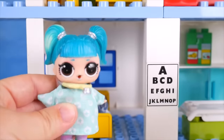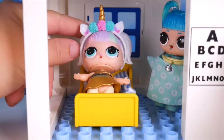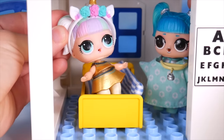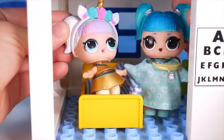Yes, now I can listen to my patient's heartbeat. This hospital is officially open for business. Hello there, unicorn. Huh? Oh, I guess I dozed off a little. How are you feeling? Not so good, doc. My wrist is really bothering me. All right, well, let me just listen to your heartbeat and we'll take a look at that wrist.